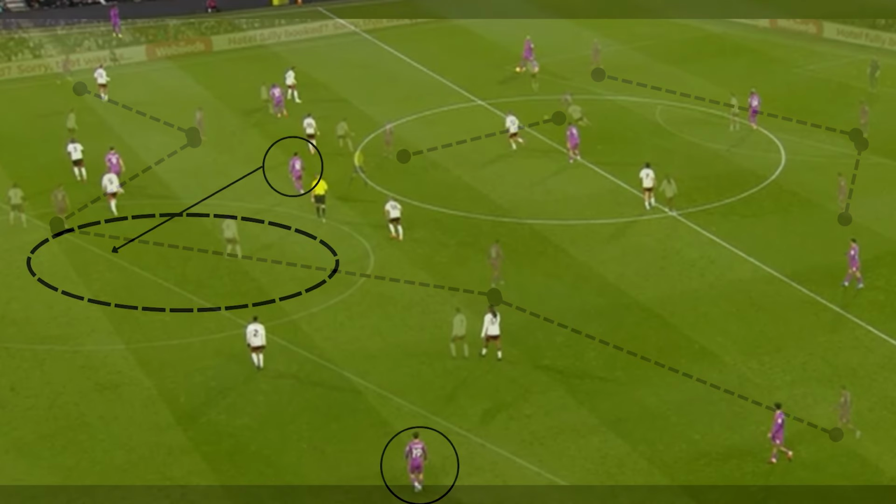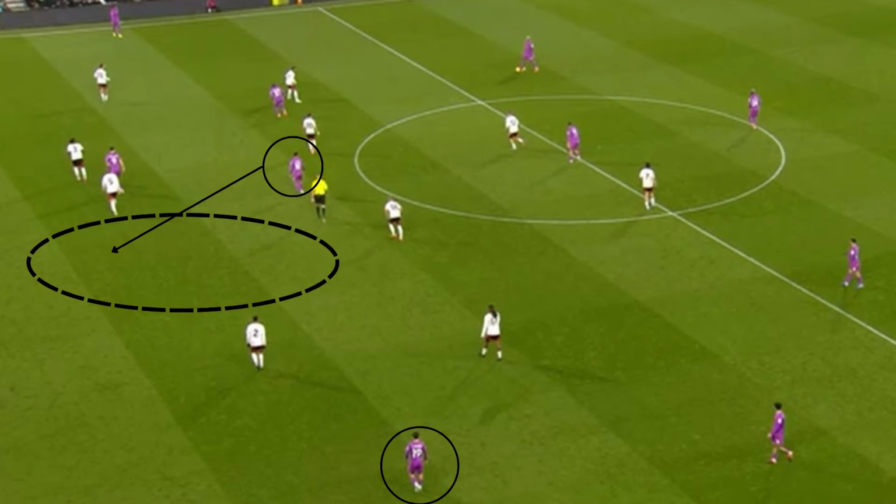In terms of the first goal, this is where some of those things really bore fruit, and I think particular attention needs to be paid to Rodrigo Gomes's position here.